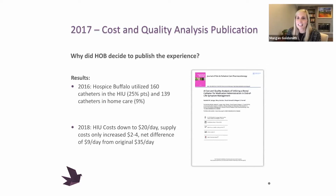Great. And then I'll let you take it. Anything you'd like to share about how you went through the methodology to the results that you found? Yeah, what prompted the whole thing was we saw the HIU pharmacy costs drop precipitously within the first month of using the catheter after making it our go-to first line guideline.